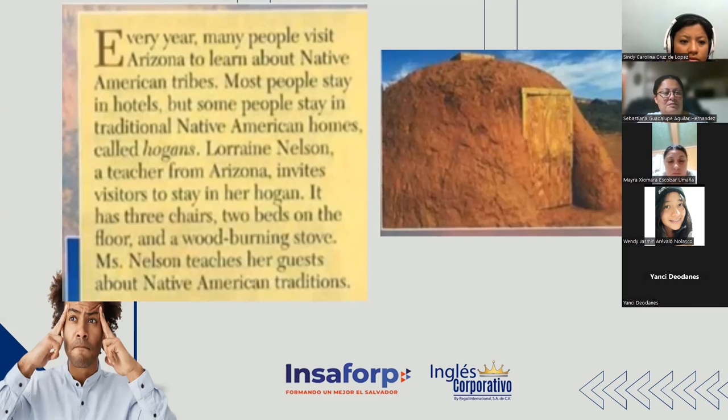Hogans. Lorraine Nelson, a teacher from Arizona, invites visitors to stay in her home. It has three chairs, two beds on the floor, and a wood burning stove. Mrs. Nelson teaches her guests about Native American tradition.